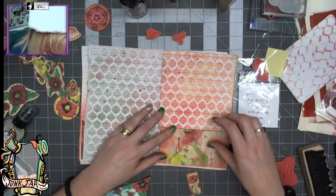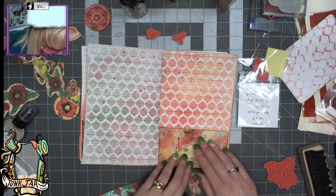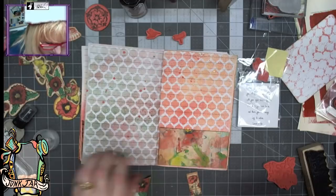I think I'm going to put this pocket right here, just as an added little spot.